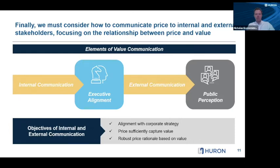The second principle notes that we must sufficiently capture value in a way that optimizes revenue. And this is a really important point for external communication with stakeholders such as analysts or shareholders or investors, because you really want to put forward and demonstrate that the price that you have set captures the value of the product. And lastly, it's important to make sure that there's a robust rationale for price based on the clinical value. So this is the kind of messaging and rationale that's going to be used by the manufacturer with all of the interactions with the broader clinical and healthcare community. So it's important to make sure that there is a robust rationale for price based on the clinical value.